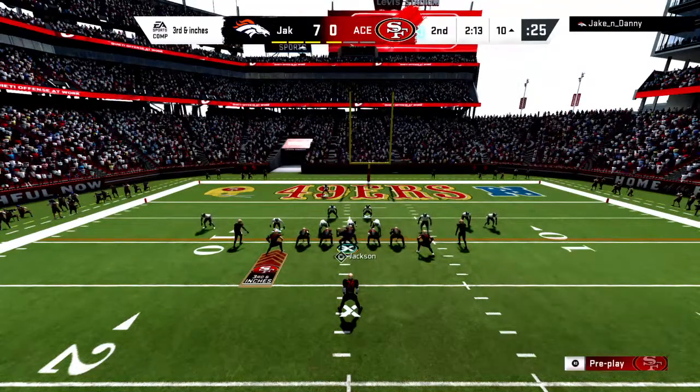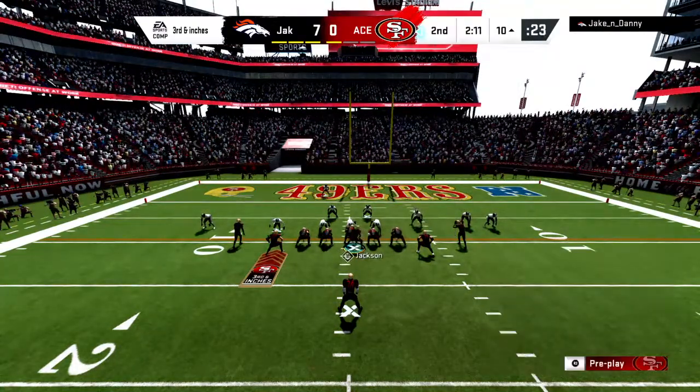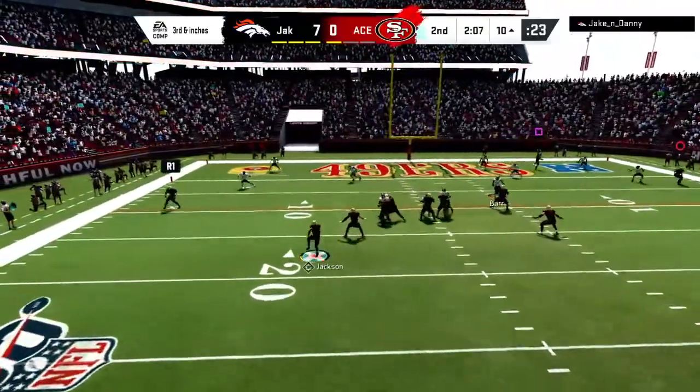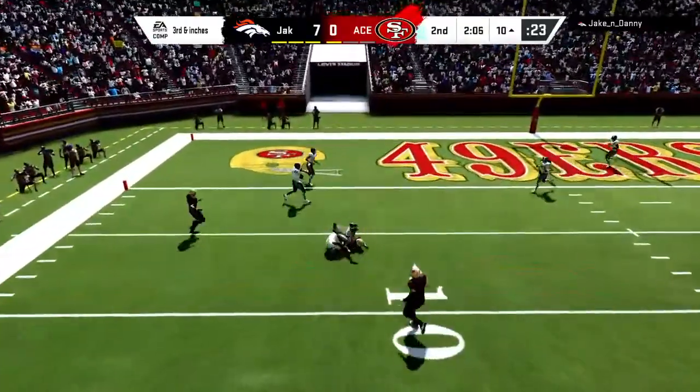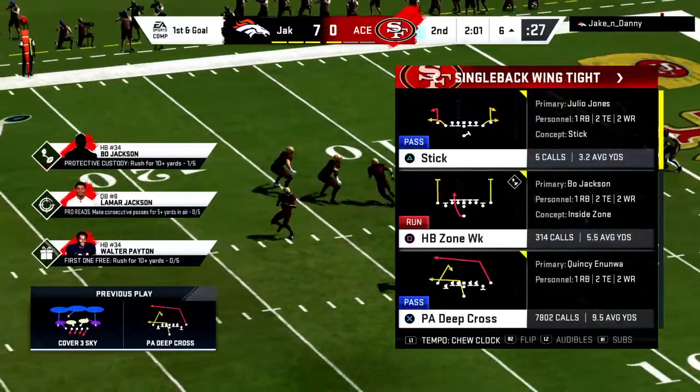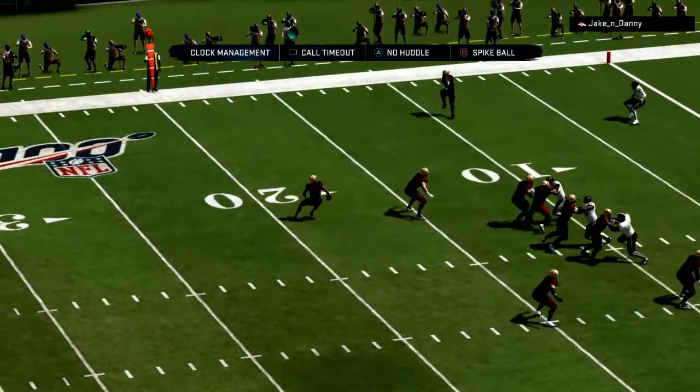He could muster only a yard there, and they'll be left with a 3rd and very short. Play action. It's Jackson. Steps away to his left. He may try and run for this. 4 yards there as they let him out of the pocket, and he got enough for the first.